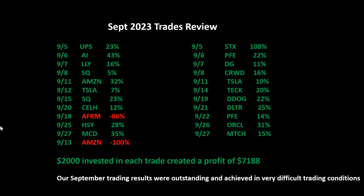I just kind of want to cover, and I guess everybody in the room will probably be aware that this is what our results have been looking like, but this was September 2023. And if you look here, you'll see the percentages we made on the trades. This is pretty common. You don't see any 200, 300, 400% gains here. You do see like 108. This was a really good one, but typically they're going to run between 15 and 40%, generally speaking.